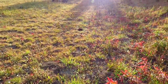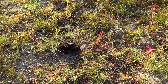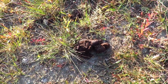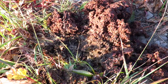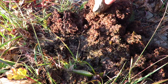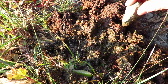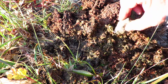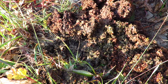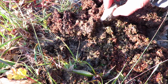Oh, and there's a pile of bear scat right there. Maybe I'll take a look at this and try to see what it's been eating. Looks like a lot of seeds. See the seeds right here? Still a little bit warm. I don't know what all this stuff here is. You see the seeds, the pits, and berries.